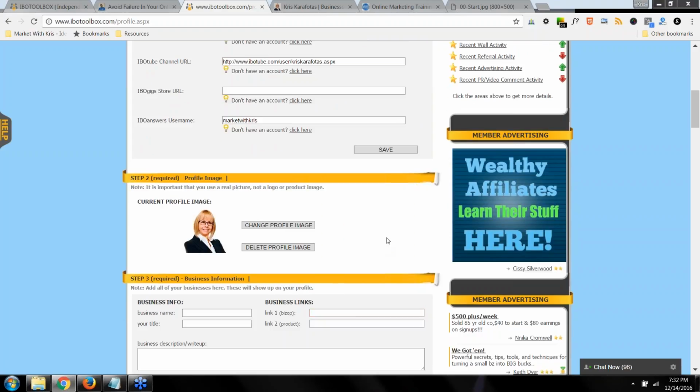Go to step 2. Step 2 is uploading your profile image. You want to make sure that you use a real picture of you, not a logo or a product image. Again, remember, we're building relationships, and people respond a lot better to pictures of you, not your dog or cat or a product or logo image. Okay, use a picture of you. So click on Change Profile Image, find one from your computer, and upload it.